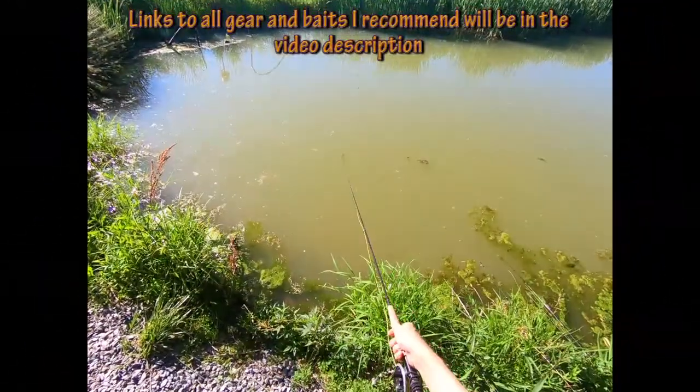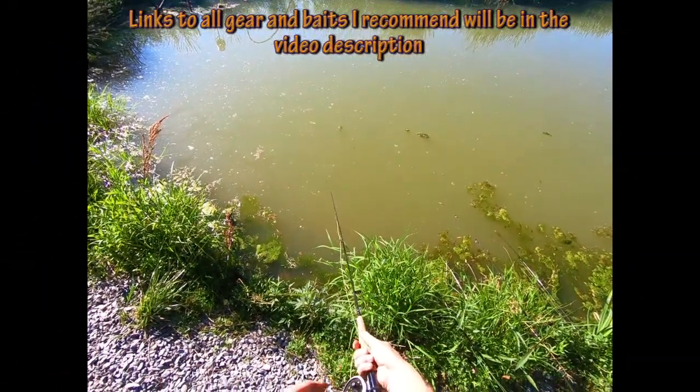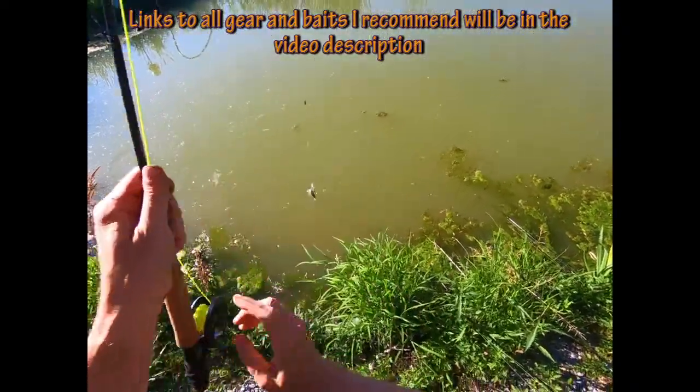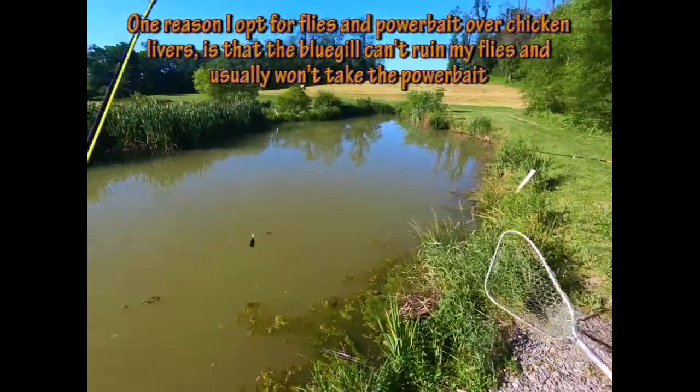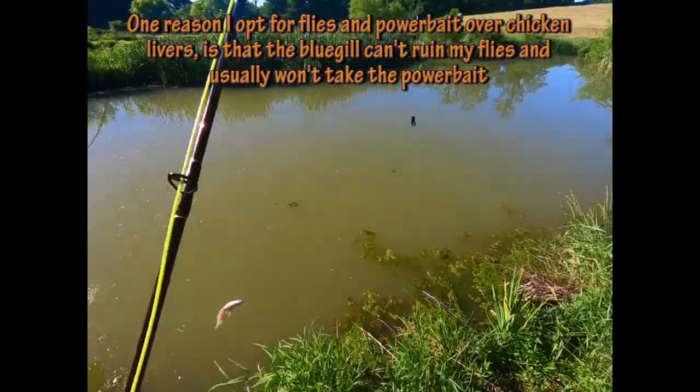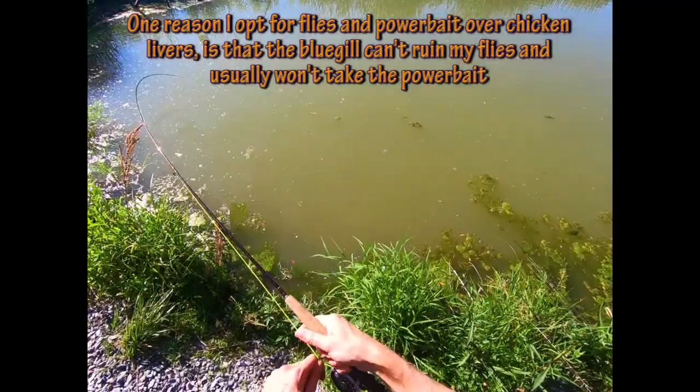That's going to be like an immediate strike right here. No doubt about it. Yep, there he is. What do you have on there? A fly. Oh. Fishy. Fishy indeed. His mouth is all messed up though. Someone hurt his mouth. There he is.